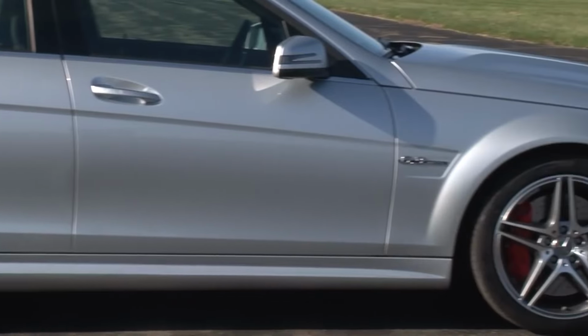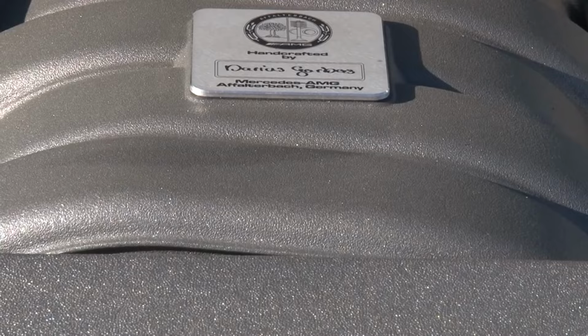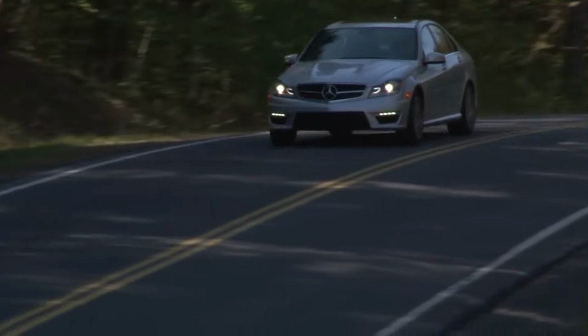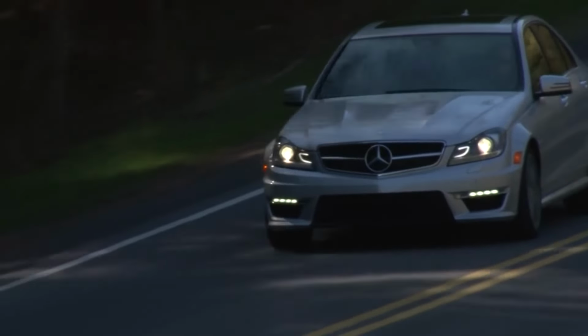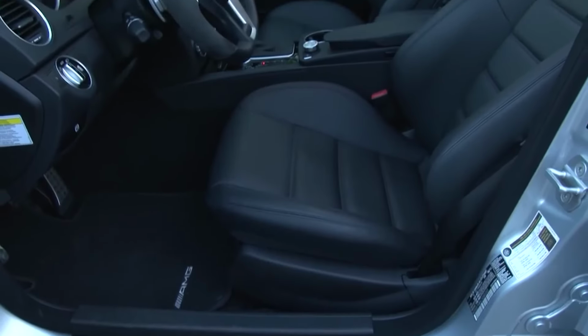Greetings everyone, today I will explain why the W204 C63 is the best C-Class in the history of Mercedes. With the new disappointment of the century called C63, which has a hybrid system with a 4-cylinder engine, it is heartwarming to acknowledge that the W204 C63 is still available.